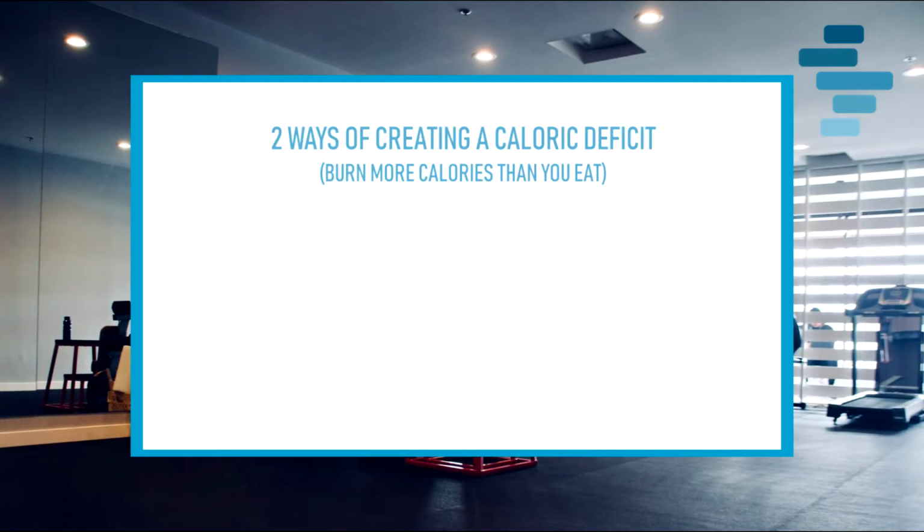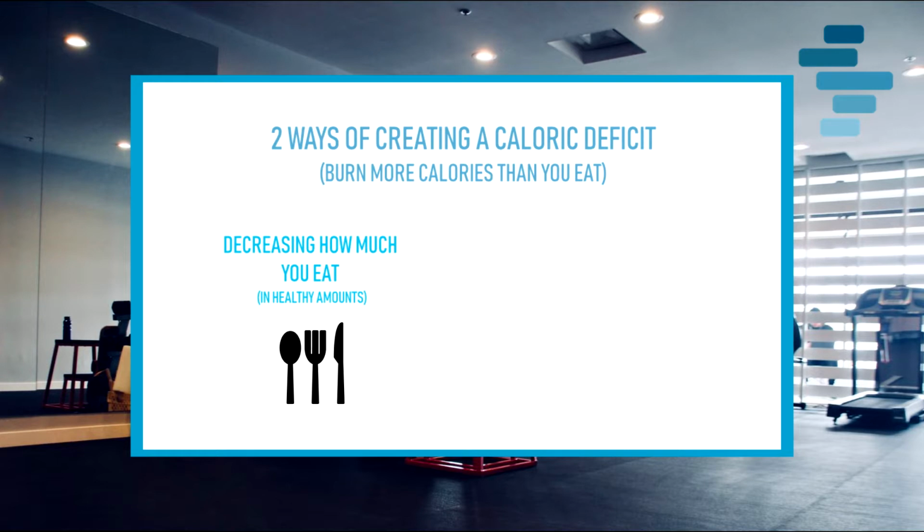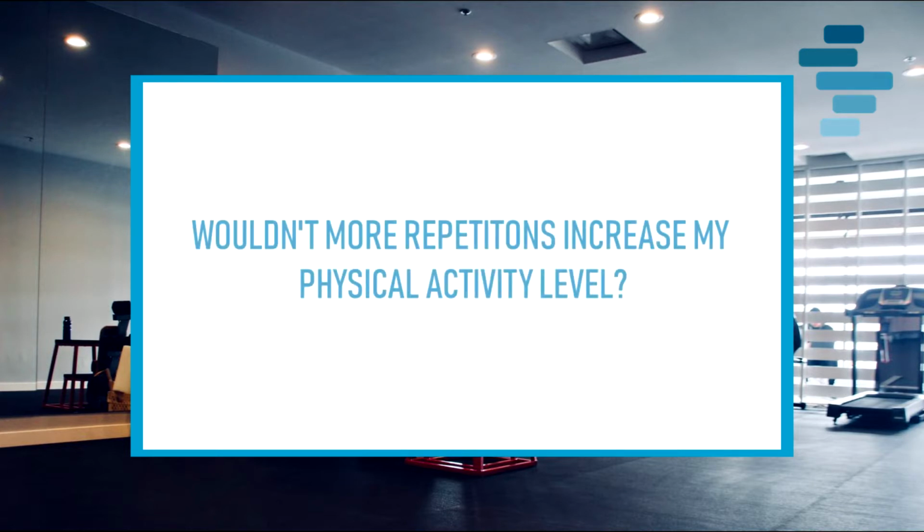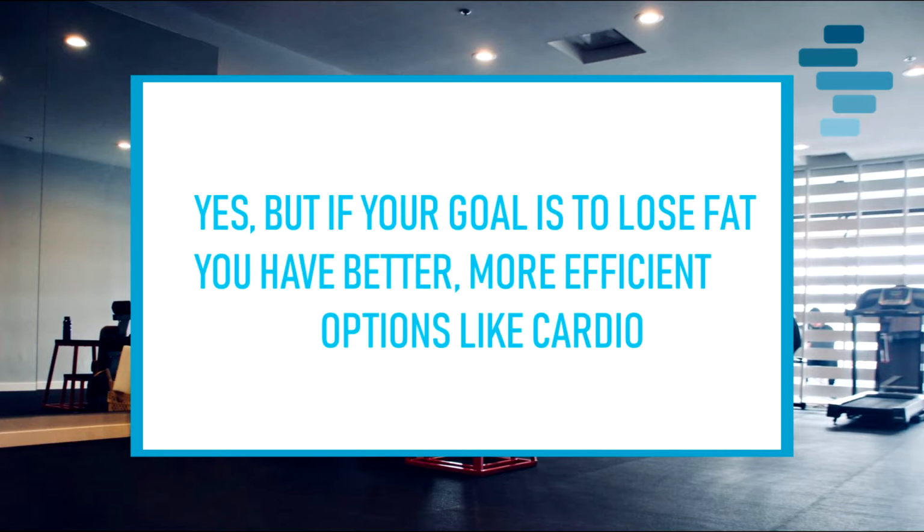There's 2 ways of creating this deficit or gap. 1, eating less so you're giving your body less calories to have to burn, and 2, exercising more, or in other words, making your body burn more calories than it normally does. Now, I think the second point is where a lot of people mess up and think that high repetition training is the way to go. The thing is, there's a lot more efficient ways of going about burning calories through exercise, for example, cardio.